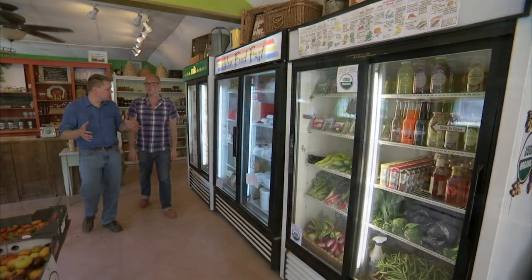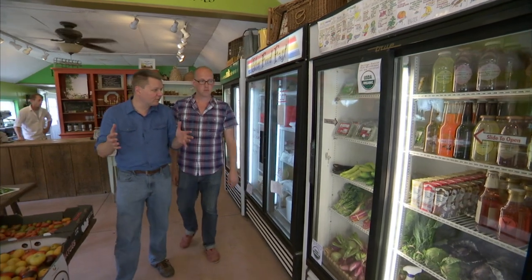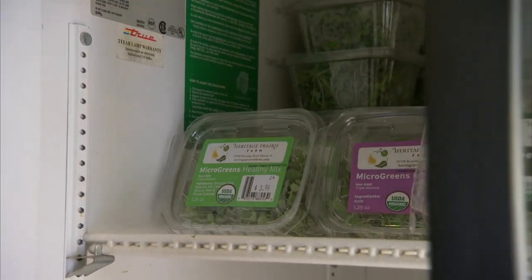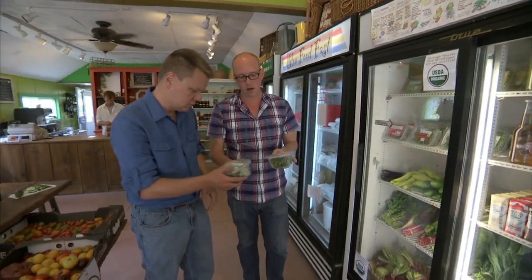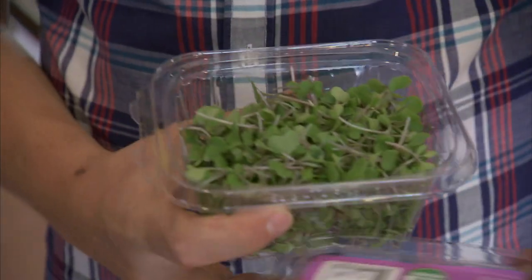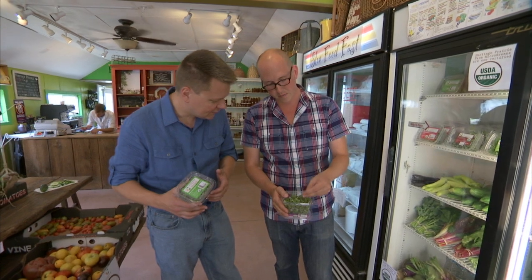So Nate, one of the things you have to do is diversify and look for what's next, right? This is what we're talking about. Absolutely. So these are a product that we started growing that we're selling throughout the region. Microgreens. And look at that. So this is micro kale.